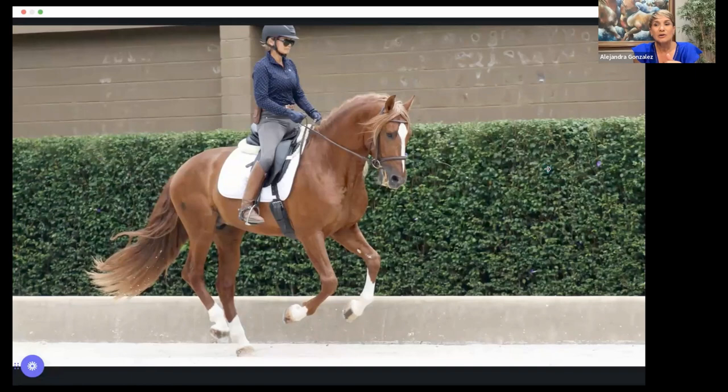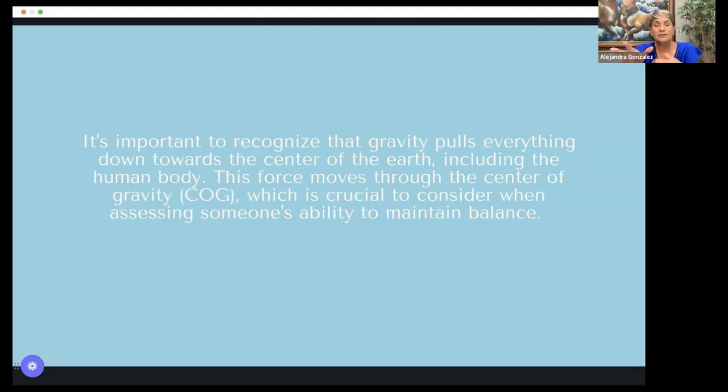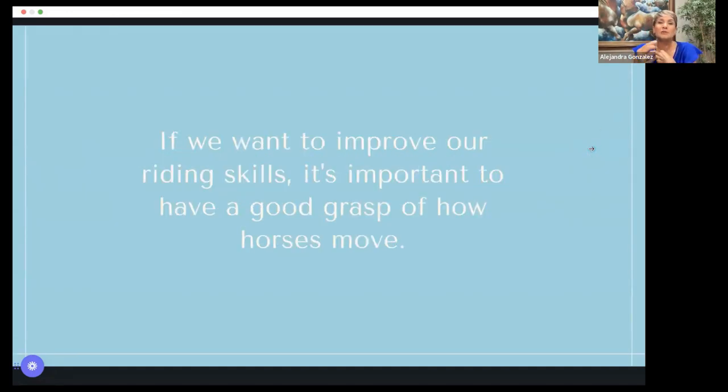Okay, so it's important to recognize that gravity pulls everything down towards the center of the earth, including the human body. These forces move through the center of gravity, which is crucial to consider when assessing someone's ability to maintain balance. So in order to understand balance, we need to take care of that. But if the saddle is not fitting correctly, it's impossible, right?